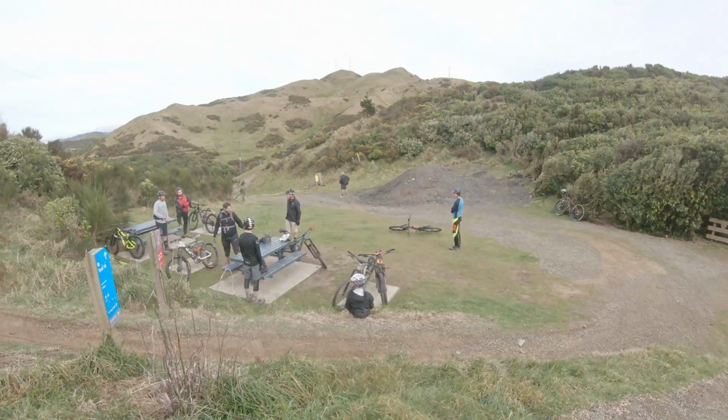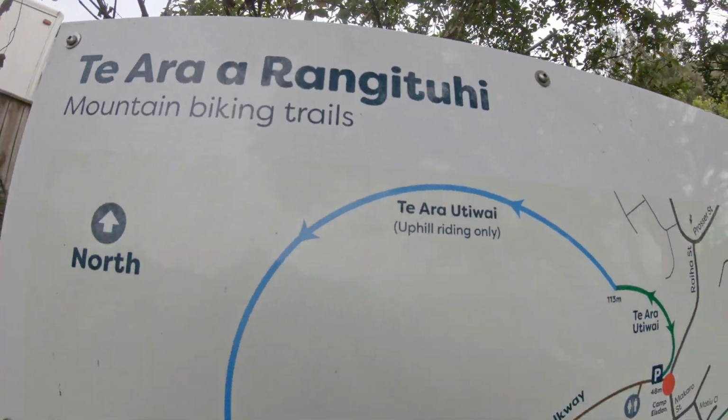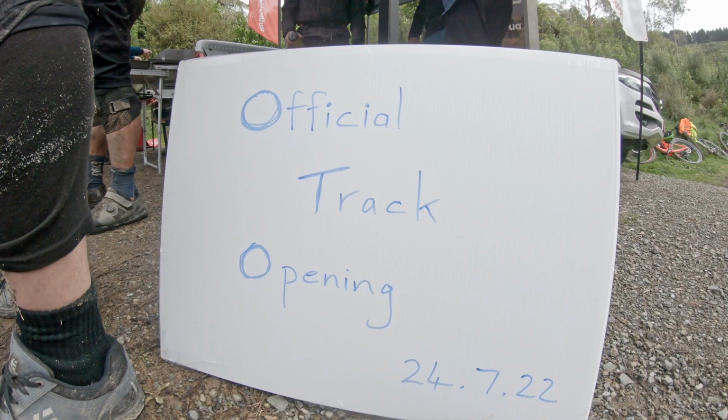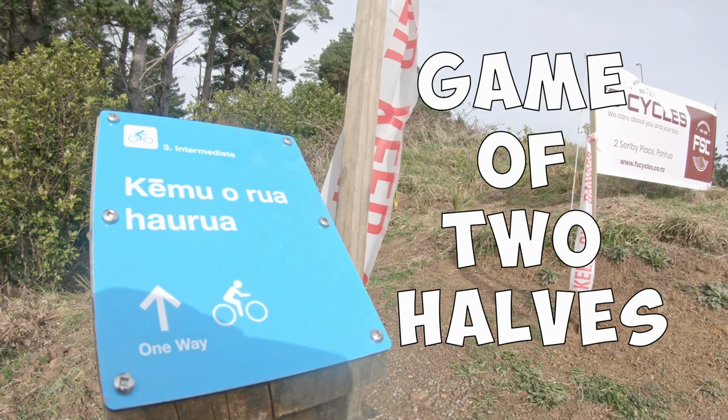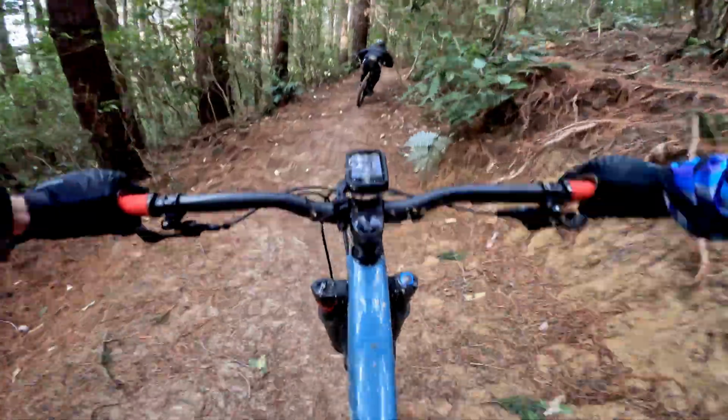It's been a while, but I'm excited to bring you a new video featuring a brand new trail in the Colonial Knob area of Porirua called Kāmu o Rua Haurua. I'm going to leave my Strava details of the ride itself and a link to Trail Forks so you can find out everything you need to know about the area.